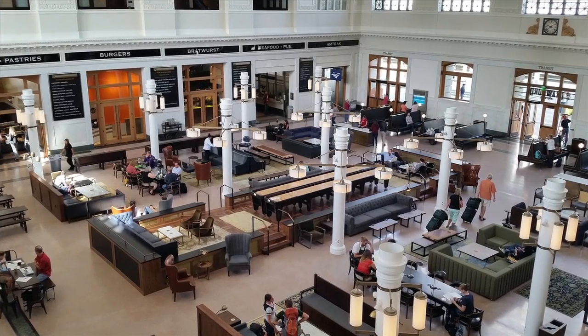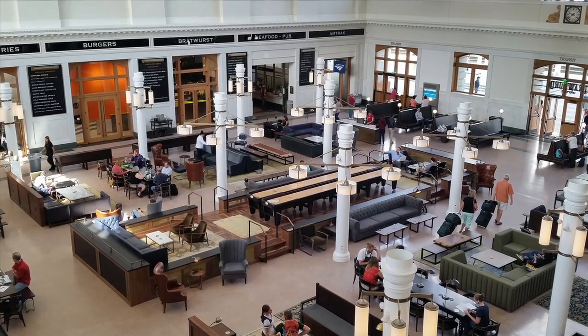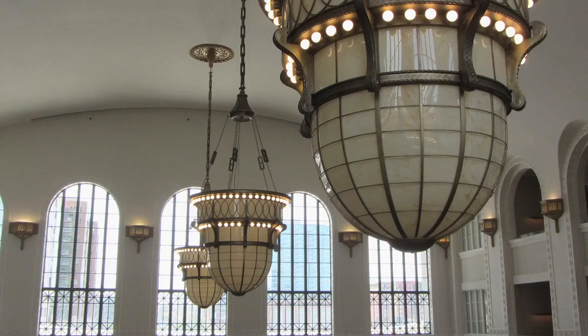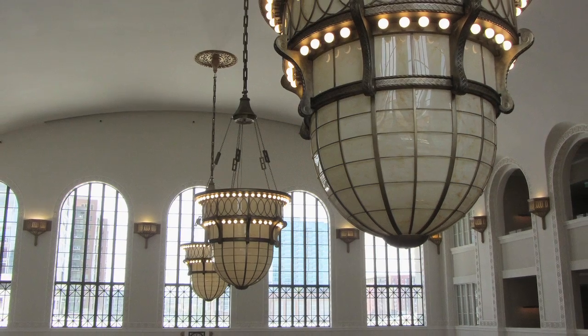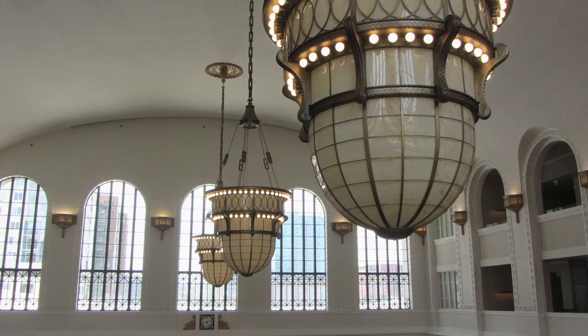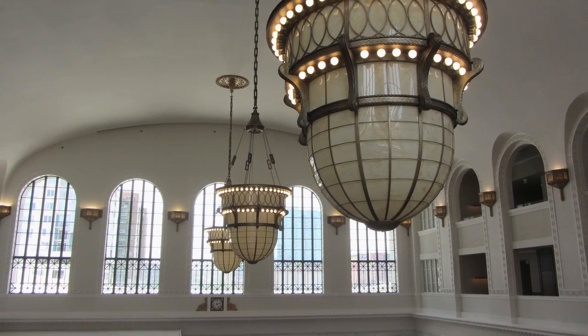A more specific challenge for the engineering team was designing environmentally conscious mechanical systems for the newly conceptualized space to offer the ultimate in comfort and safety, that were virtually invisible and silent while preserving the historical grandeur of the existing building.